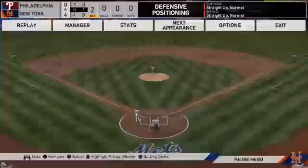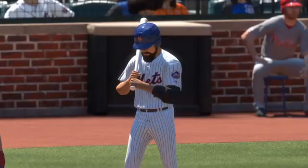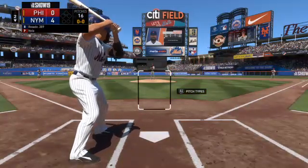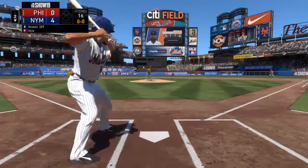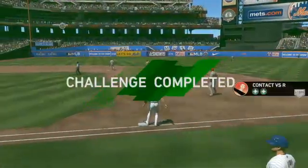Standing in, Benjamin Rosado, as he'll get his first opportunity in this one. First offering on its way. Line drive to center field. And the pitcher's got himself a base hit. So the top of the lineup will have a chance now with nobody out following the base hit by the pitcher.